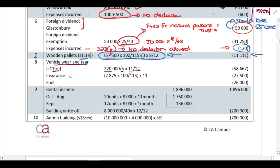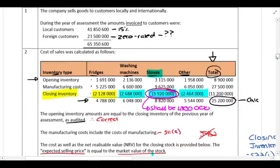There's insurance here, which is an amount times 100 over 115, so that's to exclude VAT, times 11 months. And there's a fuel amount as well. Okay, so let's go and see what they say in number 8.